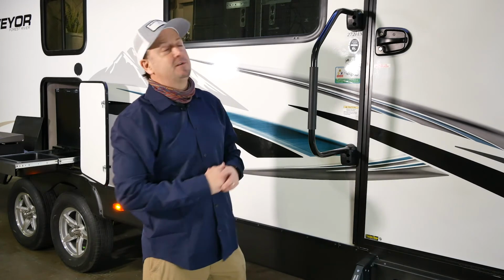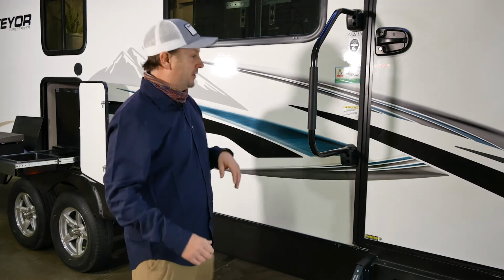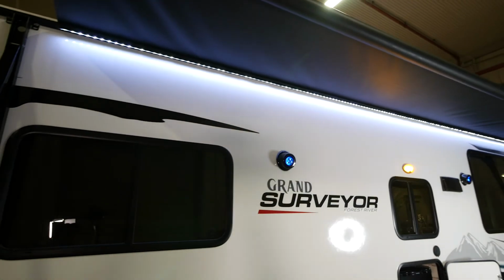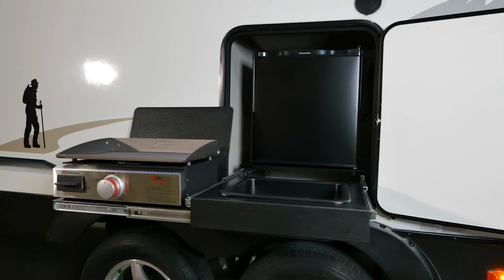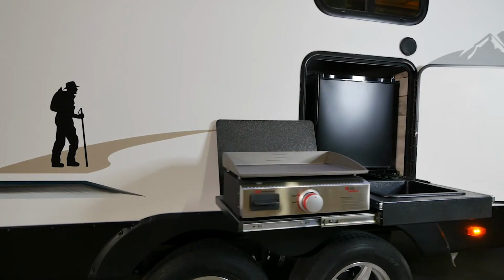So the PVC roof is something construction you're going to want to look for as well. As I move on down the coach, we've had the LED lights with the awning on the outside, but we added LED lights to our speakers this year. Every Grand Surveyor and Surveyor Legend has an outside kitchen, all right? But as you can see here, you got a nice dry sink. We're using the griddle instead of burners and a grill.